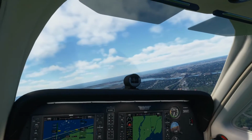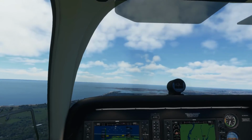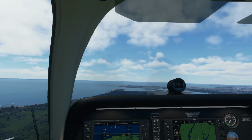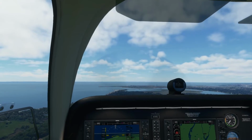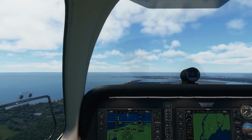So, with that, I'll shut up and do my outro here and leave you with the landing. With that, I hope this has convinced you to buy or not to buy. I'm impartial at this point on Microsoft Flight Simulator 2020.